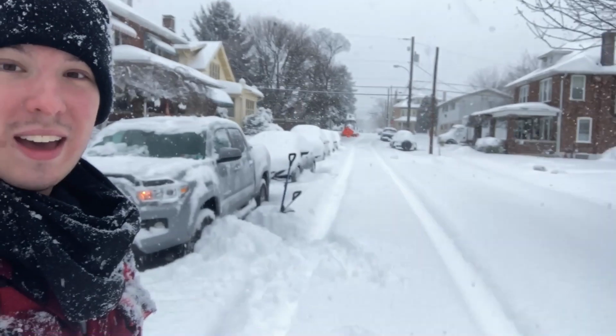It is wild. You can see all the cars and stuff, and I'm just getting my truck out. Now this is gonna be fun, to take my truck out in this and get it out of here. So I'm gonna film a little bit more since we have this second snowstorm. Figured I'd add a few more clips in here. So, back to the video.